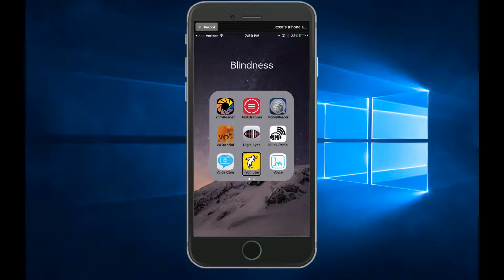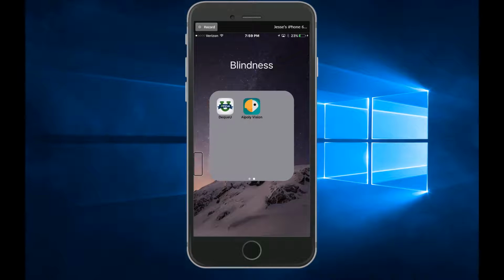And I've had mixed luck with it. I learned about it last year when I went to CSUN. Voice. Double tap to open. Voice? I'm not sure what that is.